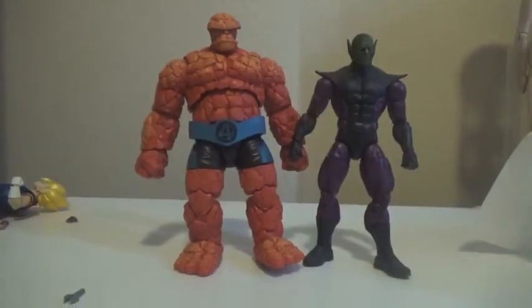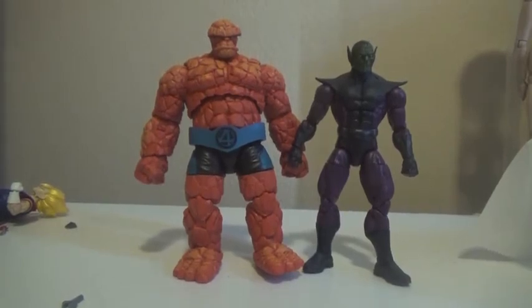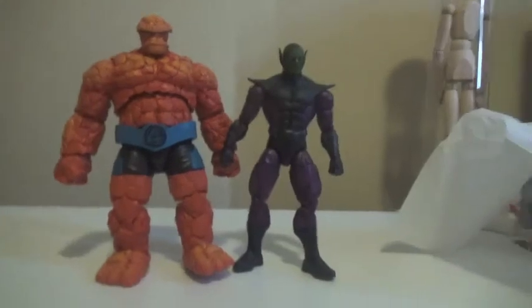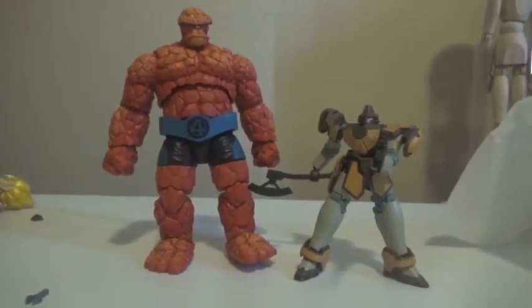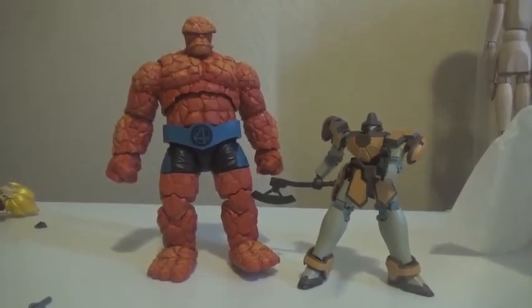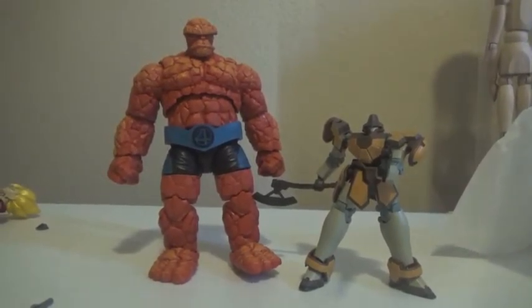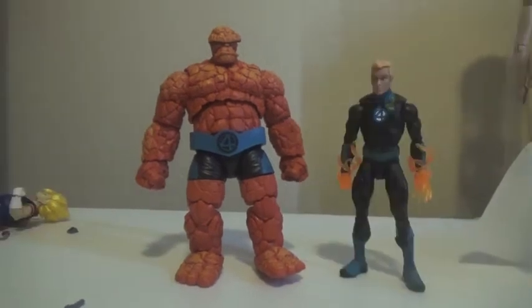To compare him to another big boy from this wave, here we have the Marvel Legends Super Skrull, which is the Build-A-Figure for this wave. We'll review him at the end of the week. Here we have a high-grade Gundam model kit. I forget the name of it specifically. Sandrock, maybe? I don't know. It's one of the grunt suits from Mobile Suit Gundam Wing. If you know its name, tell it in the comments for the people to know.